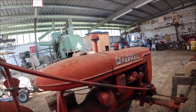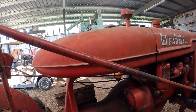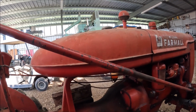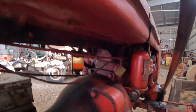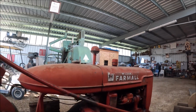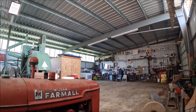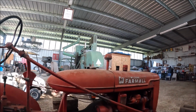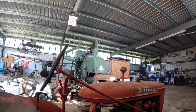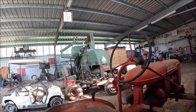But you see this one's updated from mine. It's 8,000 from mine, but this one does have the provision for the starter. Yeah, it's got the kill switch on it as opposed to the magneto like mine does, but this is a 1940 Farmall E, very similar to mine, but it's got the updates from mine.